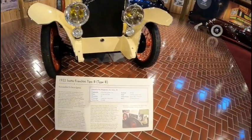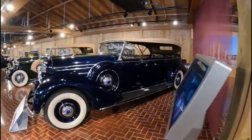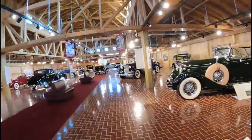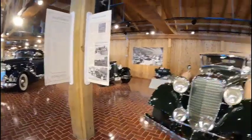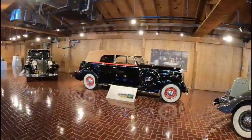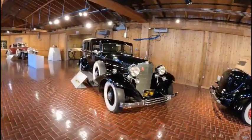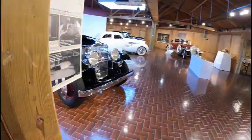'22 Isotta Fraschini Tipo 8. Very cool stuff, guys. Very cool. I think we're about done with these, say this respectfully, super old cars, and we're going to move up to some of the 50s, 60s, and 70s era hot rods and stuff here in the next couple buildings. But again, I want to shine a little bit of light on these, right? I mean, this is what made cars what they are today. I'm going to go over and check out these old girls real quick.